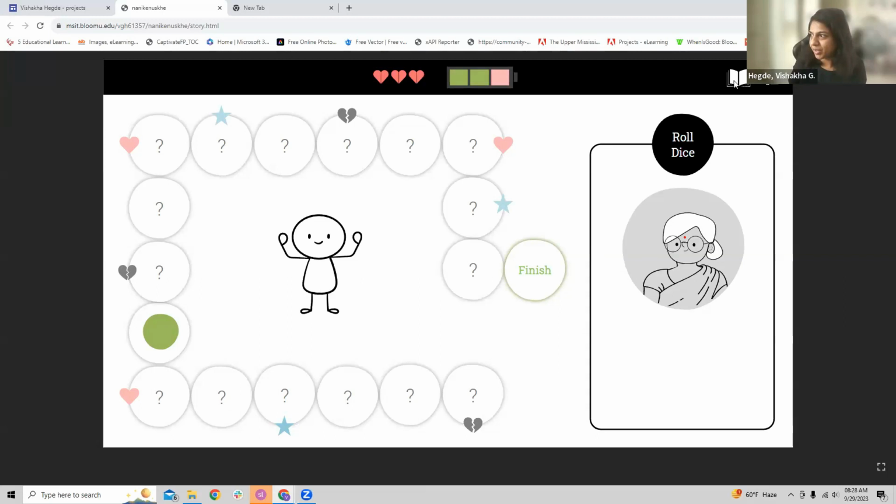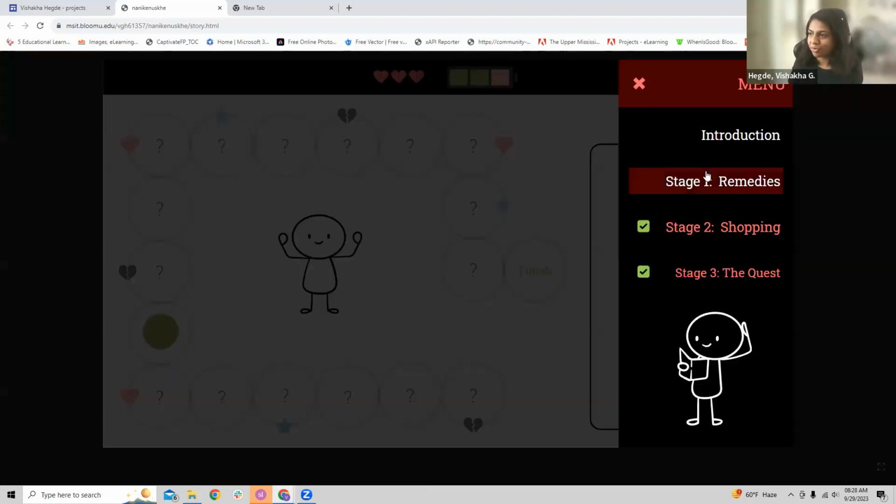And as I said, you can access the rules at any point of time. You could also switch from this stage to any other stage if you just want to get back to the remedies, have a quick look at something.